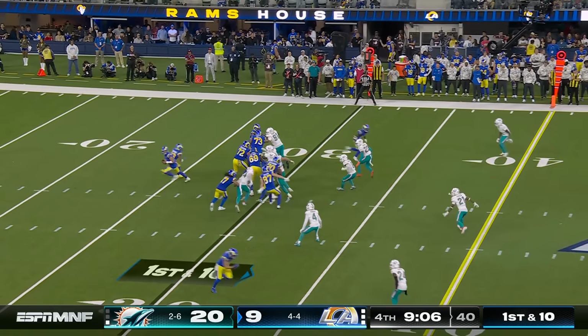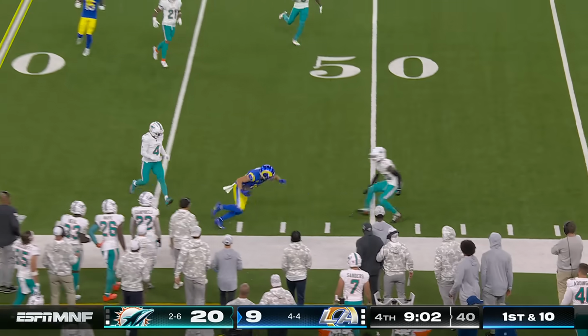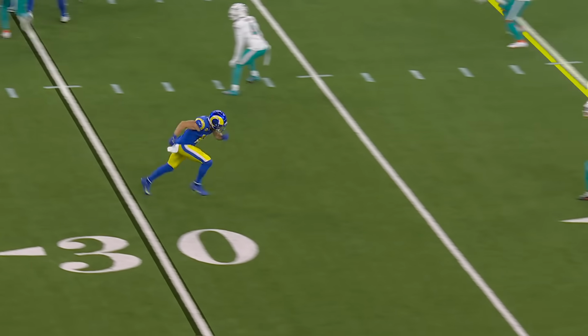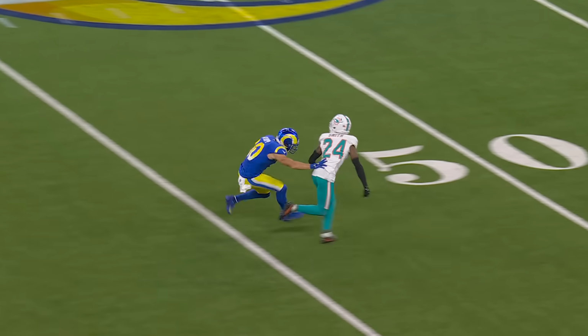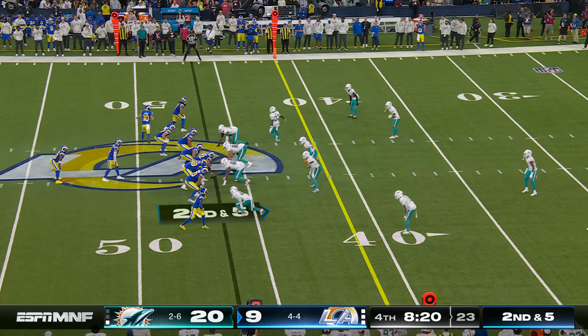All-purpose or scrimmage yards. 107. Here's Stafford. There's Kupp. 10 minutes off the clock. A 9-play drive, an 11-play drive, but they've only gotten 3 points. Well, you see the top of that route by Cooper Kupp.